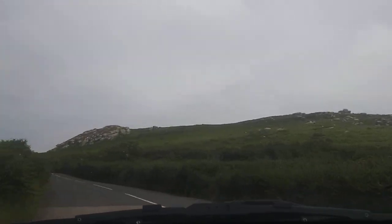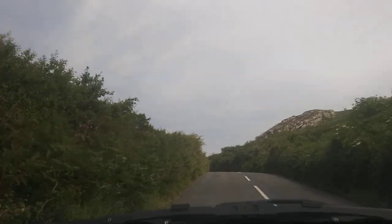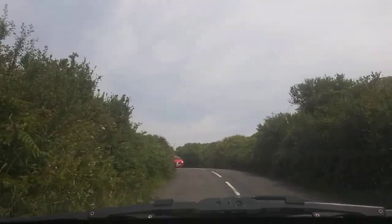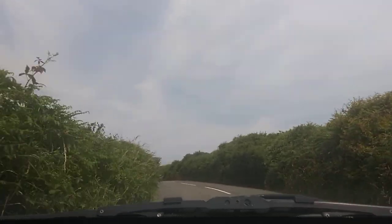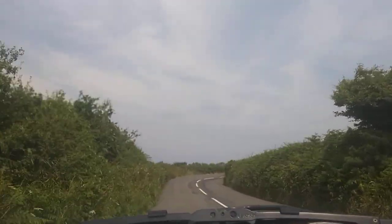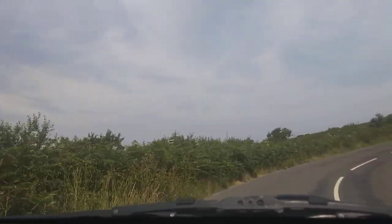Towednack. I don't know, I think that's how you say it. Towednack. That's a bright red cup. Just saw a snip of a cyclist there, so eyes on stalks.